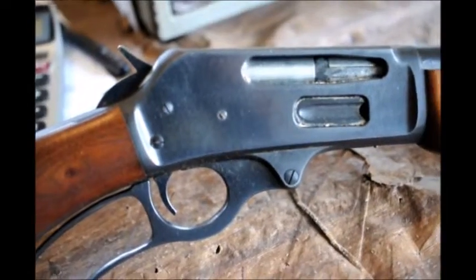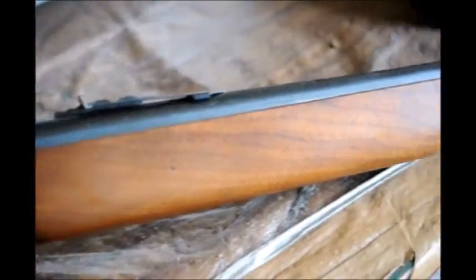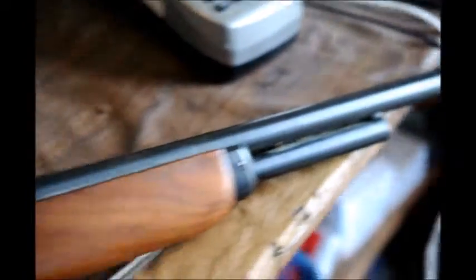This caliber is a Remington 35. This is made by Marlin Firearms. This came in the form of a trade today here at Highland Hill Farm.